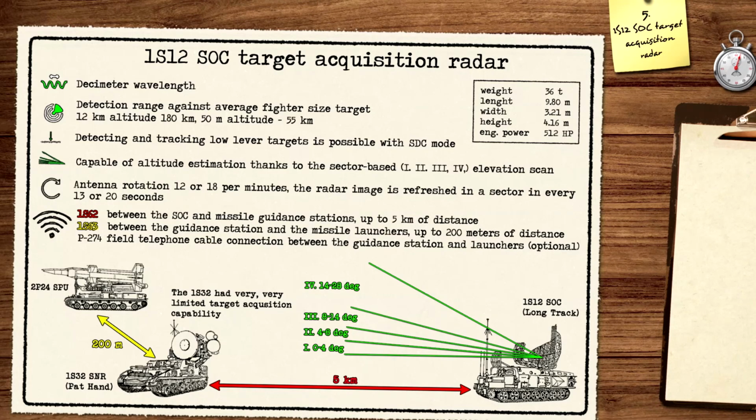The antenna rotation speed was 12 or 18 revolutions per minute. So, with a full forescan zone, even at the higher rotation speed, the radar picture in the given altitude zone was updated only every 13 seconds. This was slower compared to the P-12 or P-18 radars, but in exchange, it provided more information to the crew.